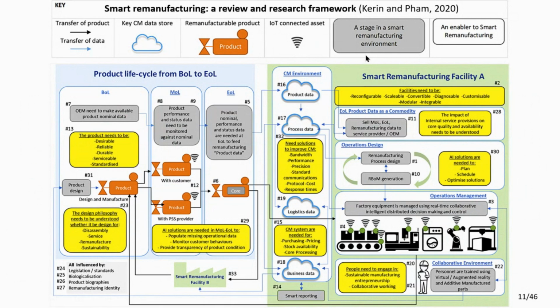And we see that there are opportunities to work on the product and to look at the product life cycle from the beginning of life to the middle of life and to the end of life. We can study the product and we can make it smarter for remanufacturing. We can look at the remanufacturing system, and there we can have communication between the product and the machines, and between the machines and the whole manufacturing system. So again, there is an article that we wrote and that you are welcome to read, and you'll find out more about what we mean by this smart remanufacturing framework.